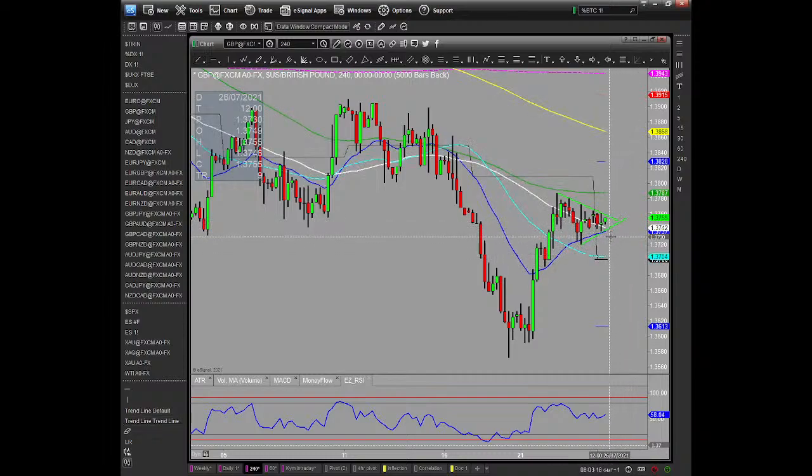Now we could see it just sort of roll over back to, I'm looking at the weekly pivot as a possible draw, but the pound's just had that edge on the euro in terms of pushing up and having the overall strength, and it may just break out with this sort of pennant and continue upwards.